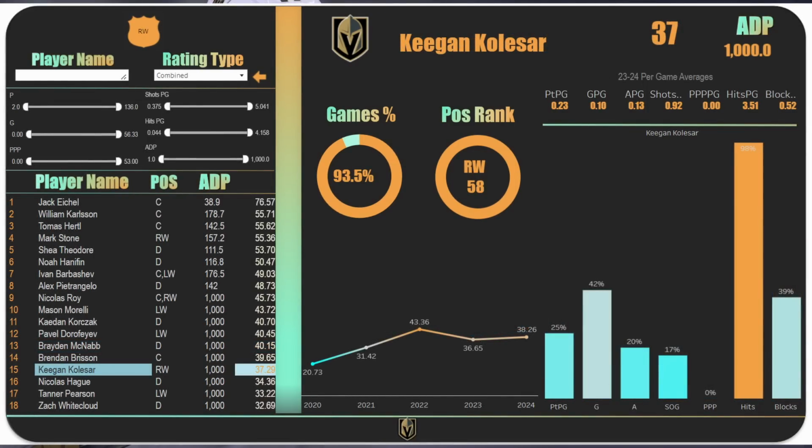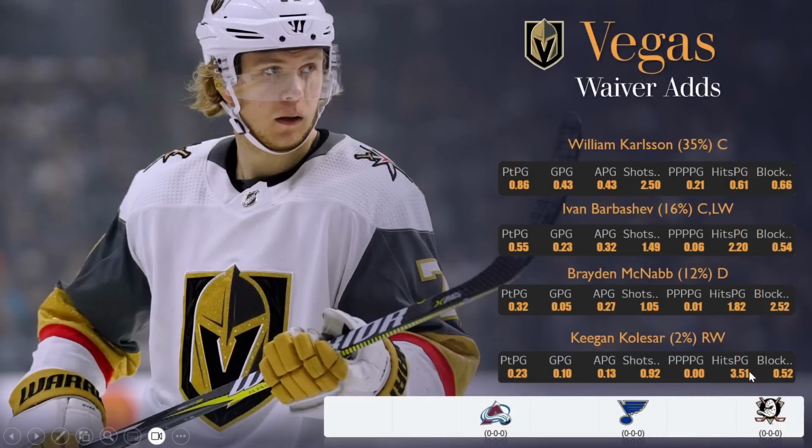So McNabb is a little bit more block heavy. Kolesar is only 2% owned, single position right wing, fourth line minutes, but 3.51 hits per game. So that's what you're getting out of him. These are specialty tools. Braden McNabb hits and blocks D, Kolesar just for hits. And you can see the schedule breakdown is pretty nice for these players.